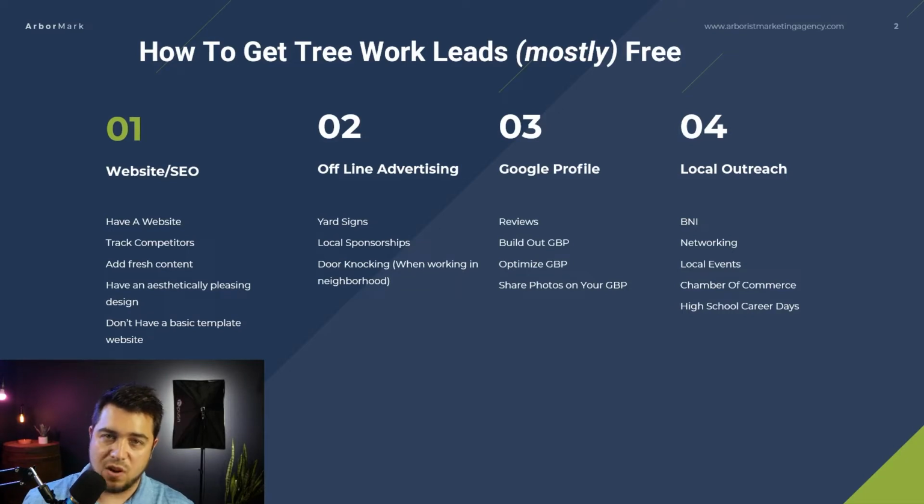Now, it may happen with the older demographic, and it doesn't hurt to have your name in the phone book or an ad in the phone book if you have extra money. But everything is transitioning to online digital. So the main things you want to do is have a website, be able to track that, track your competitors, add content to the site. So every month, add a blog. Talk about something you've done in the community. Talk about a job you did that was cool or difficult. Take photos, things like that.